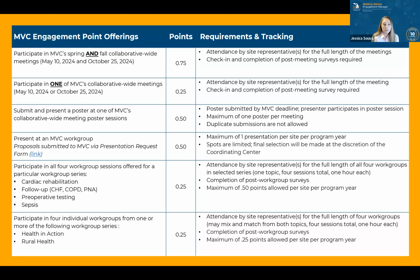And then the next section talks about the 4 work groups that we have that are on the topics of cardiac rehab, follow-up for CHF, COPD, and pneumonia, perioperative testing, and sepsis. So just to clarify, each of those topics will have 4 work groups, and you will need to participate in all 4 of those work groups for that topic to get the 0.25 points.